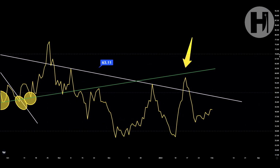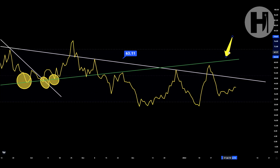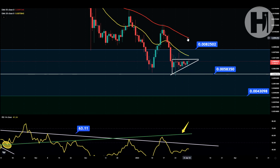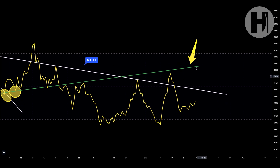So as you can see, we are potentially looking for this green trend line to be our resistance, right? And this is potentially where you're going to see yourself run into if you're going to get a rejection. And this can co-align with a rejection from the 55 EMA on the daily chart, right? You can use both of these as nice indicators for when the price is going to reverse to the downside.